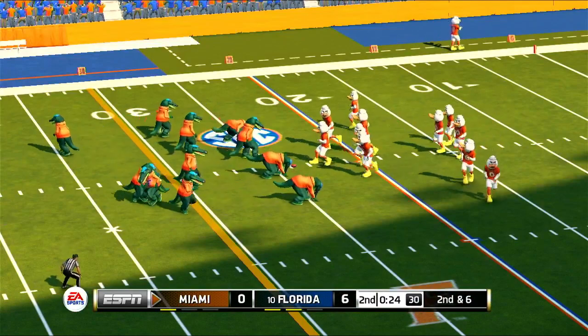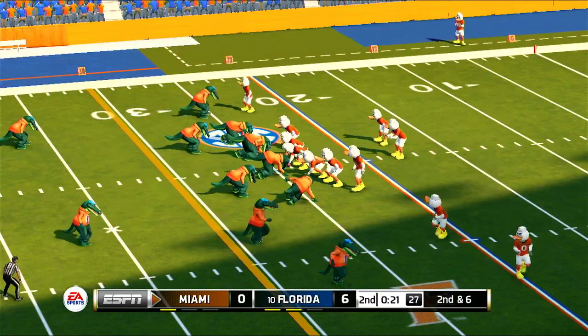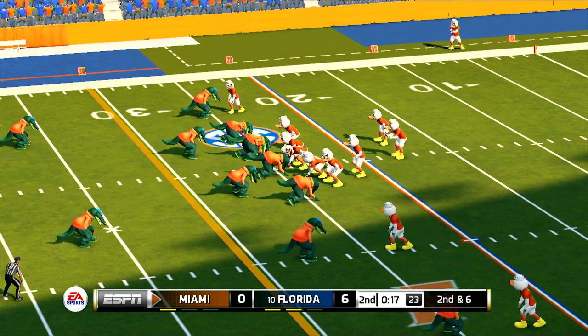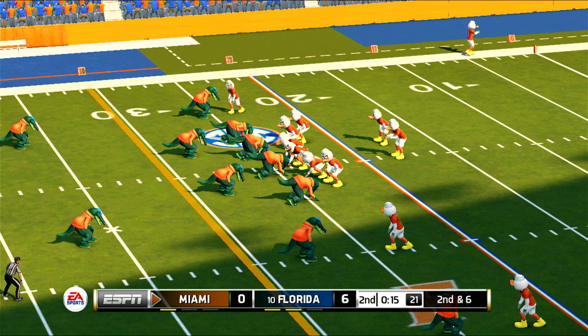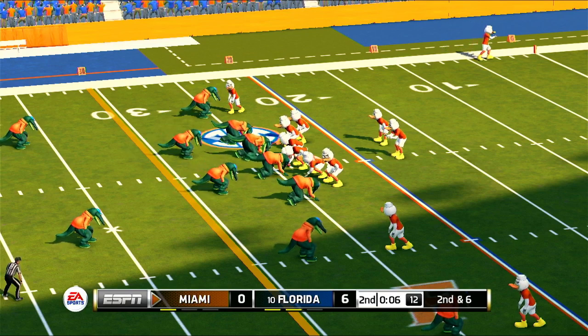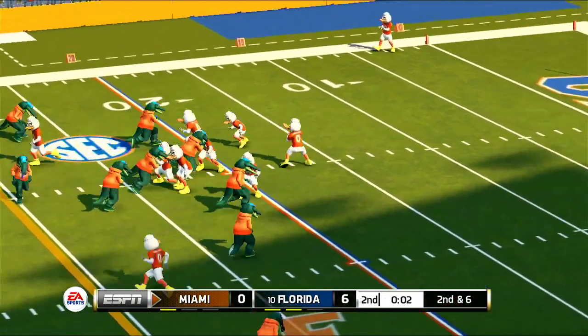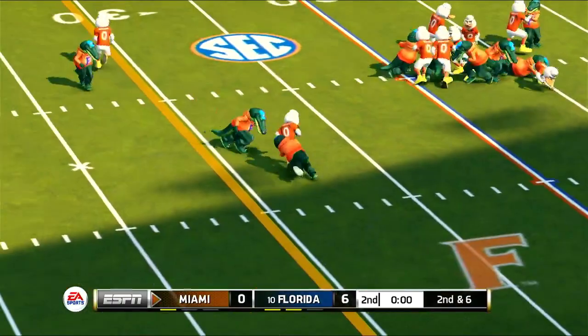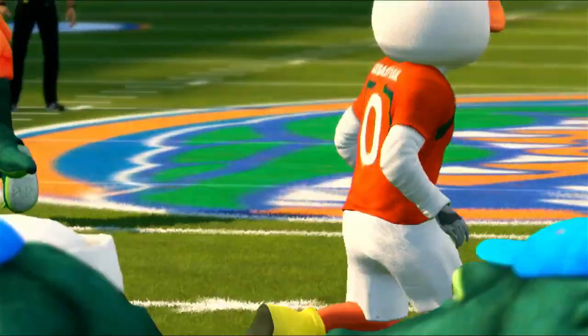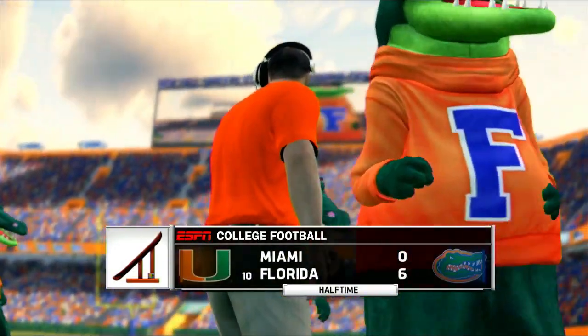It's second down, 6 to go. Ball on their own 24. 46 is right there. Check him, check him. Let's go. 980. Wide. 80. Hot, hot. And it's caught, and he's brought down quickly. We've still got a half of football remaining. The Gators in front by 6.